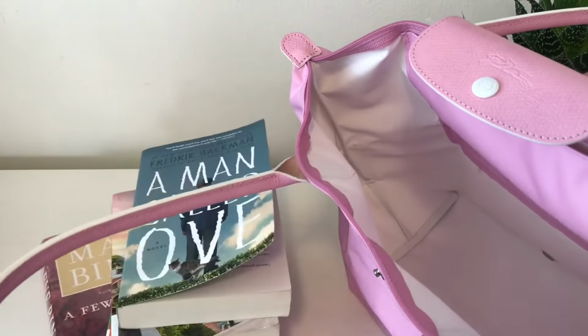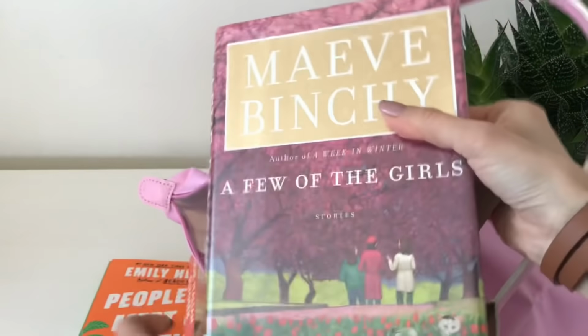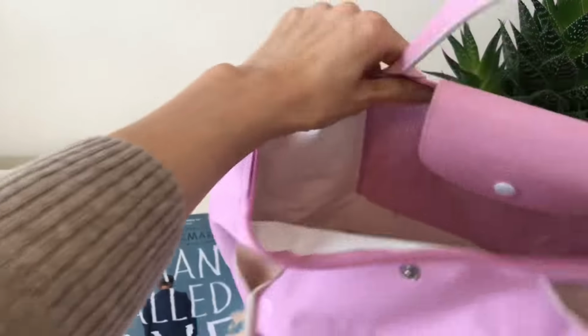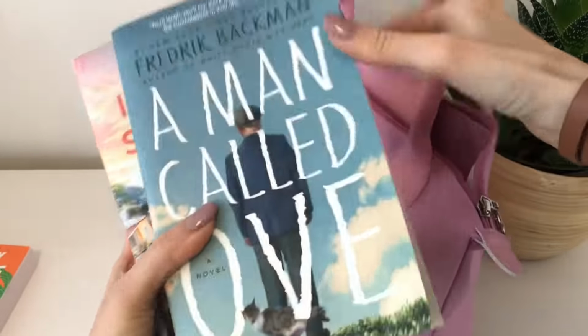So I'll take the biggest one. This one here. It's a compilation of short stories. It's a really big, heavy book, but I noticed that when I lay it down on the bottom, it actually fits really nicely, if you can see that. So it's really nice. And then I'll take these other books. This one I'm almost finished reading.